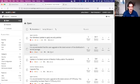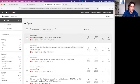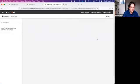We recognize that IT teams are already stretched thin. Patching is an endless process. So you need to make sure that when you are doing it, you're doing it as effectively as possible by focusing on the biggest fish, the biggest risks in your environment.